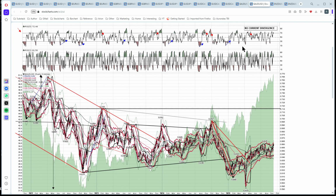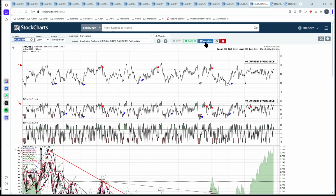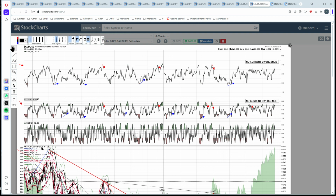Australian dollar, we've really been moving sideways a lot, so we've not been seeing an awful lot of signals form, but we actually have one brewing here. We've got a possible RSI 5 sell signal brewing. Wondering about whether that will fix. In terms of pattern setup here, not an awful lot to work with.